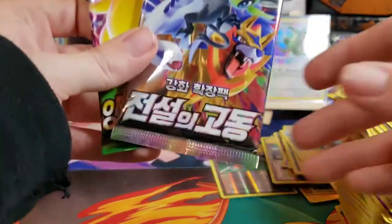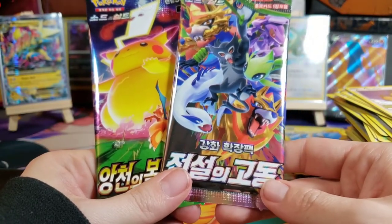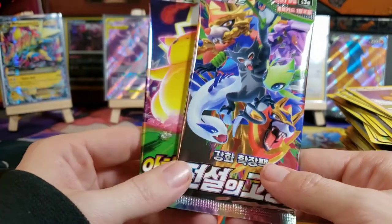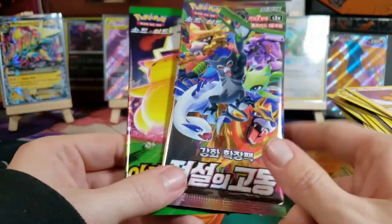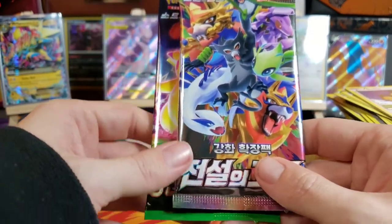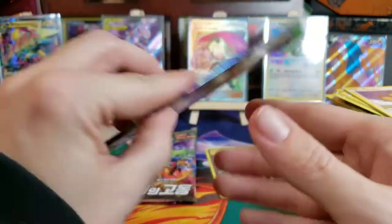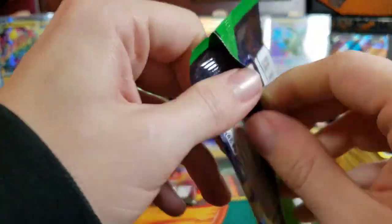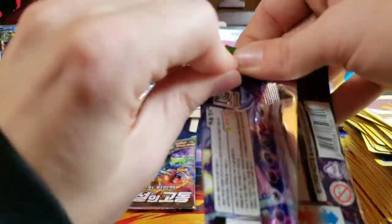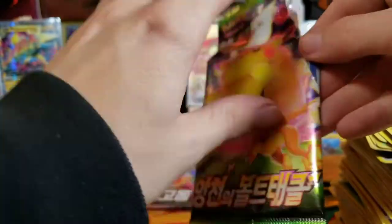Right, right. All right, and these are packs that Tony gave me. So I think they're both Korean, right? Yeah, they're both Korean. They're both the same language, so. These are, one's a Vivid Voltage, and one is the Legendary Heartbeat. Yep, Legendary Heartbeat. So we'll get into the Vivid Voltage first, and we'll save that one for last. So glad Tony gave me these, otherwise I wouldn't have the packs to do this opening. Did you count those into the 36? Yes, I did.